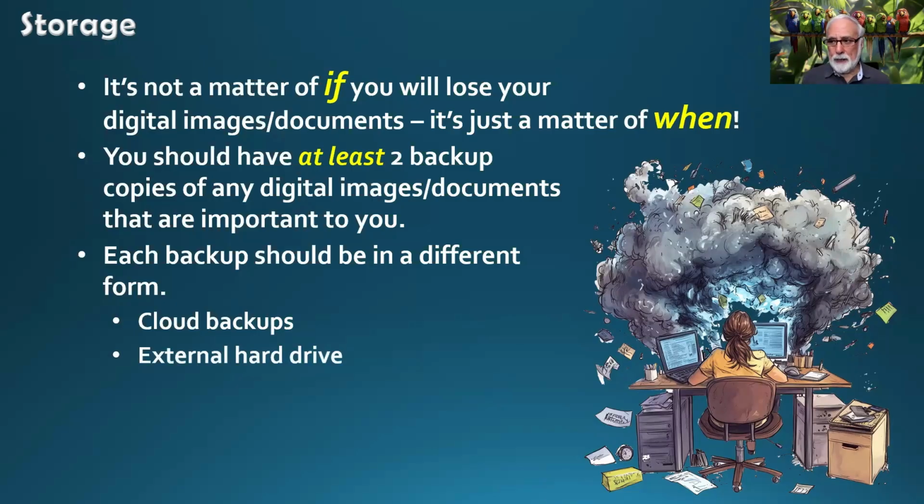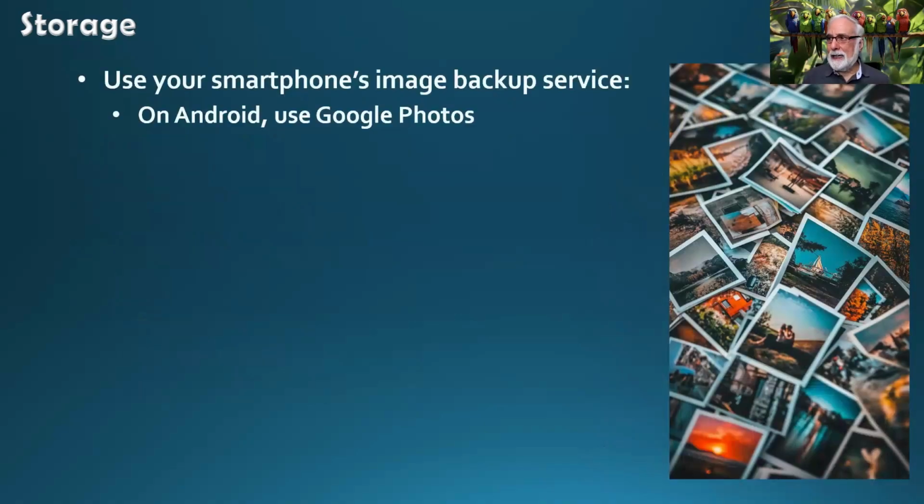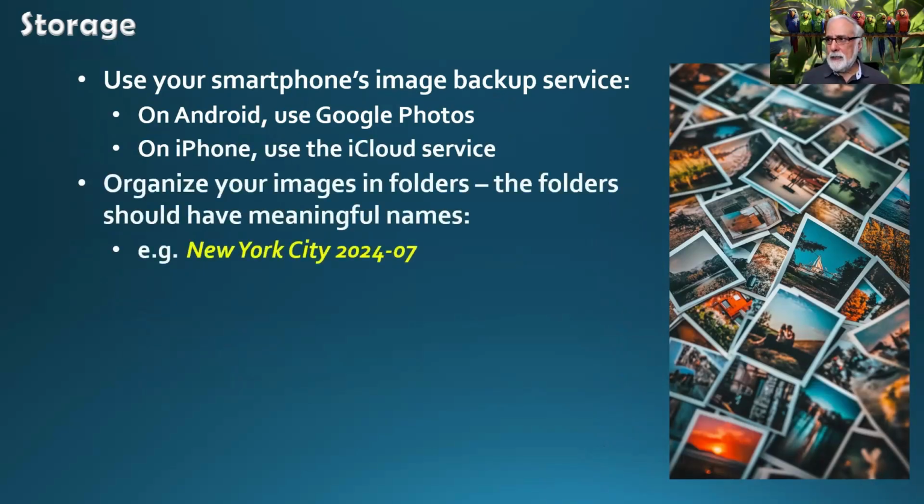You can back up on an external hard drive. I like external hard drives because they're not plugged in all the time. Internal hard drive, you can use those too. Use a backup service. On Android, you can use Google Photos. On iPhone, you can use the iCloud service.